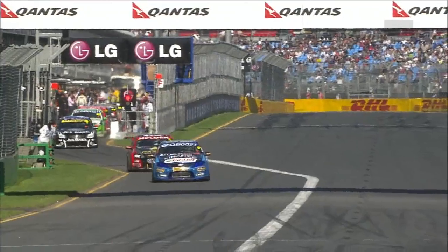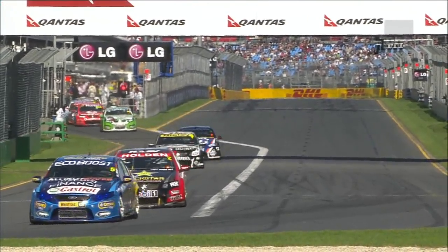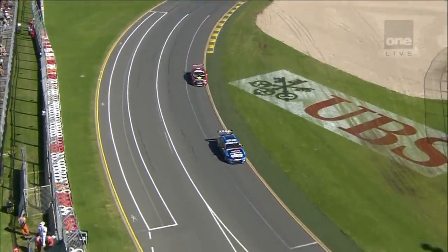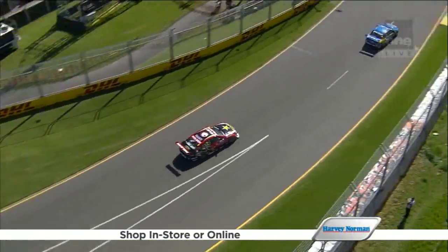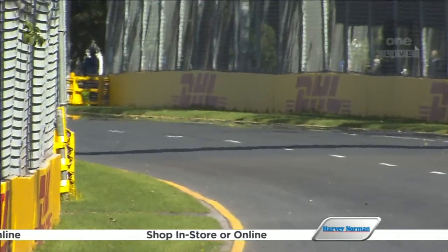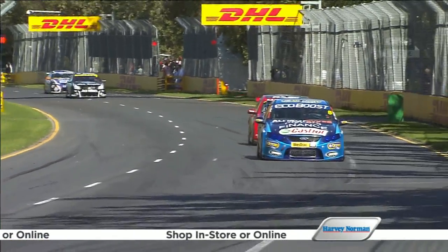Fabian Coulthard is one of these drivers that we've had circled all weekend. Started on the hard tyre, worked his way up over the course of the weekend. Typical, really different strategy from Brad Jones Racing, which is what they're really, really good at. Yeah, and it's going to pay dividends, you know, these last 2 races to have better tyres sitting there as we watch these guys navigate their way out of the pits on cold, soft tyres.